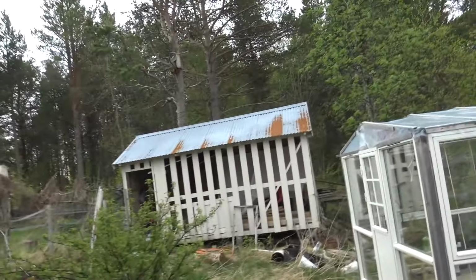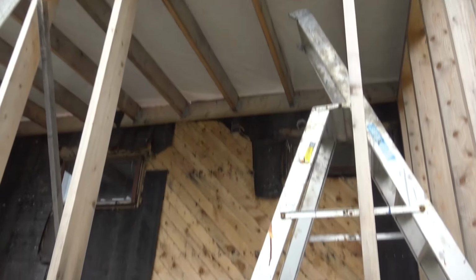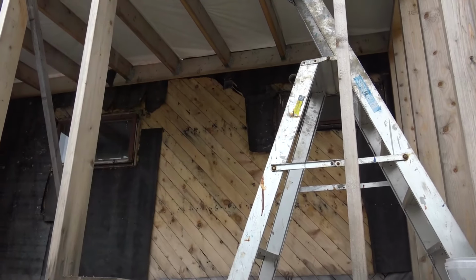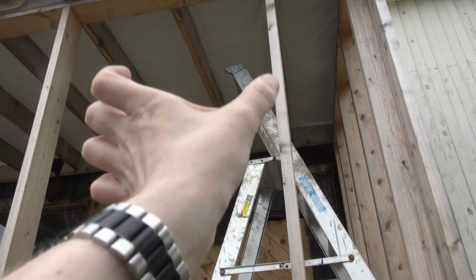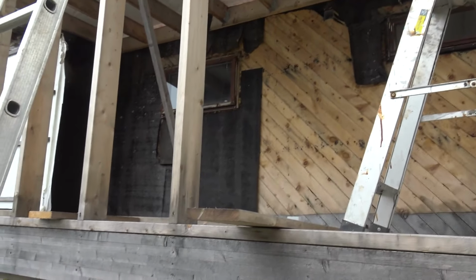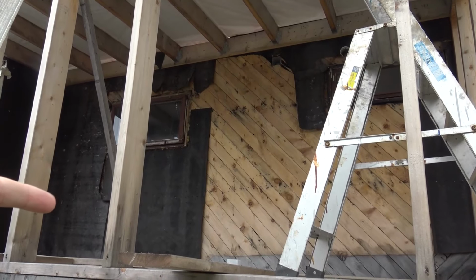And again, I would show you the cellar, but I don't have a light with me right now, so forget it. I'm going to be seeing the wall here. Obviously it comes out to here. That window gets sealed up. The new window goes here, and then yeah, we'll have a wall right here and out.